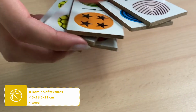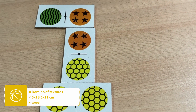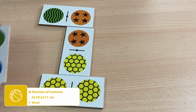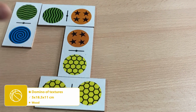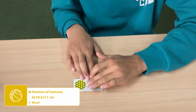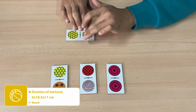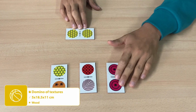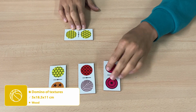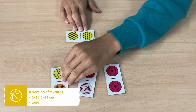It can be played as a usual domino, finding pieces that can be connected with others, having a match with one of their sides. The winner is the player who could use all of their pieces in the game. But we can play just using the sense of touch. This game is suitable to increase and improve the sense of touch, logical skills, and teamwork abilities.